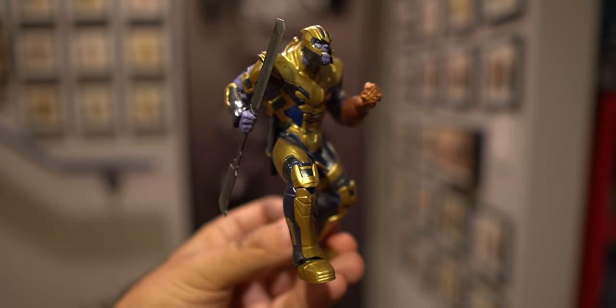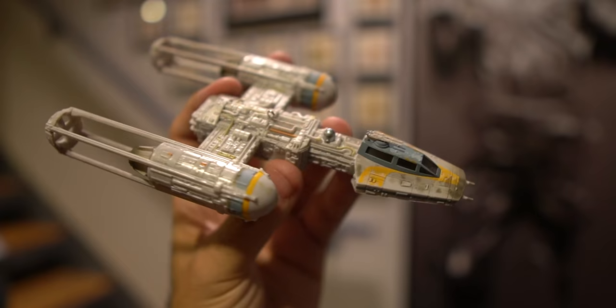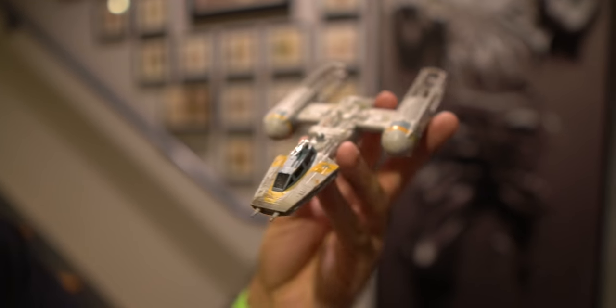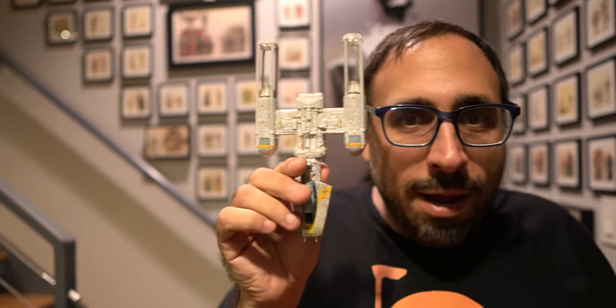It's 2019, and one of my favorite films of the year is Avengers Endgame. So I had to get Thanos. This is another Hallmark ornament. This is the version from Endgame, not Infinity War. And we also got from Hallmark a Y-Wing, and this is part of their Storyteller collection. If you ever wondered why it's called a Y-Wing.